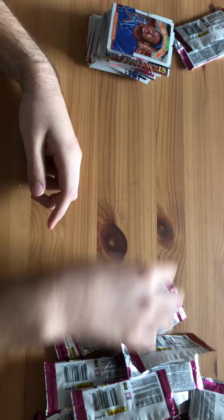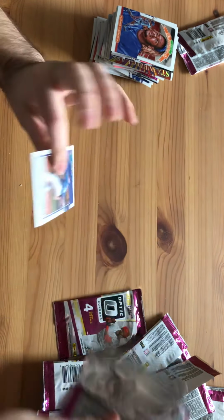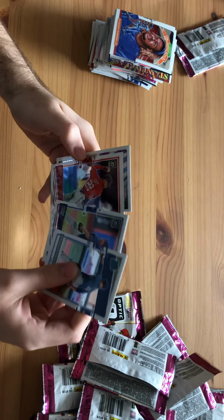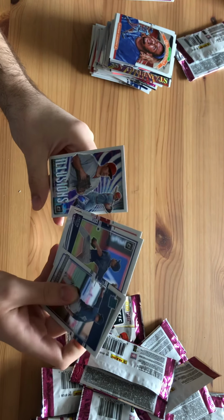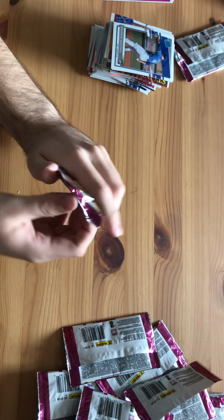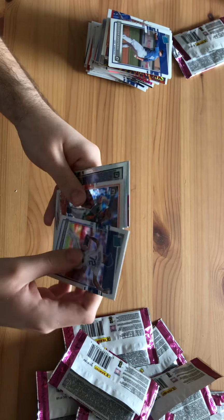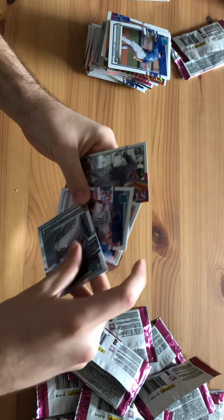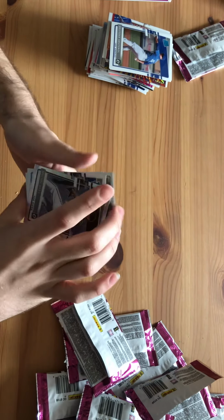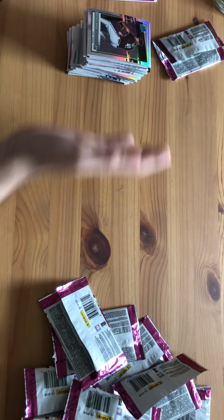Illusions. Juan Soto, Paul Goldschmidt. And last pack here. We have a Michael Vias silver. And that was yet another box of Donruss Optic.